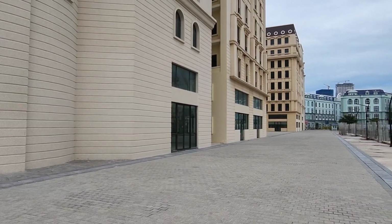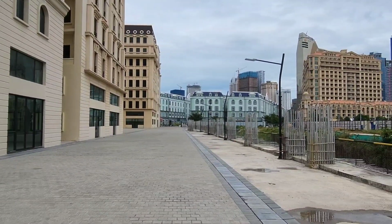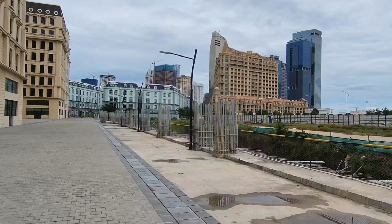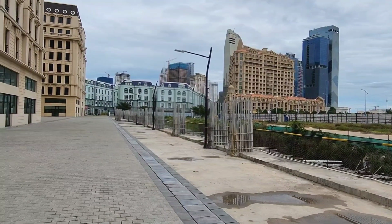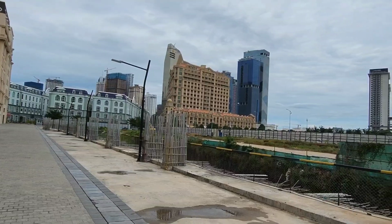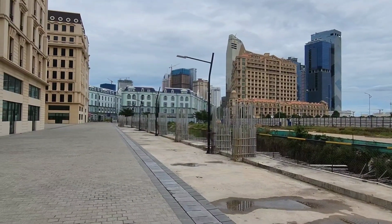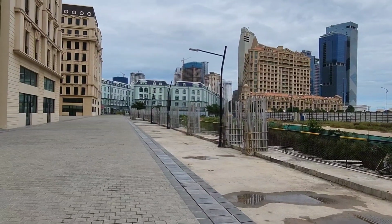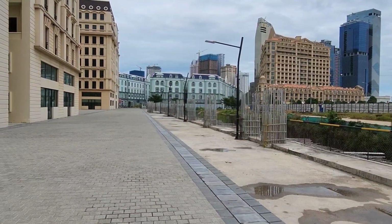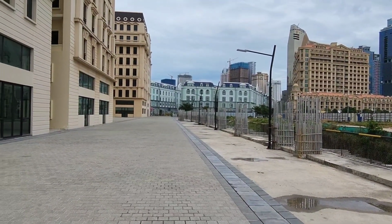So this is a preview. The photos or little videos coming up before this video are just previews of what I'm going to film. I'm actually going over now to film the blue buildings, but you can see the huge construction going on. It's absolutely massive. I'm only filming just a small fraction of Phnom Penh, Cambodia. Just 1% of the whole city is all under a huge building boom.